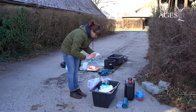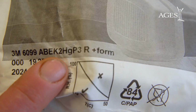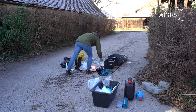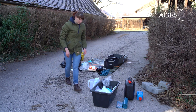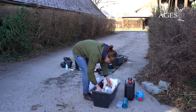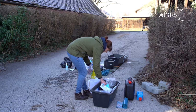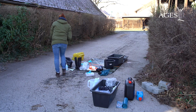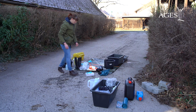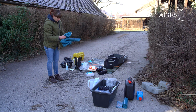Filters for the respiratory protective equipment. Check they are in date and offer the correct level of protection for the biological and chemical risks. Respiratory protection that has been confirmed to fit you. A sharps container, and a bag of sample tubes and sampling equipment. Everything to be taken with you should be put in a bag for ease of carrying.